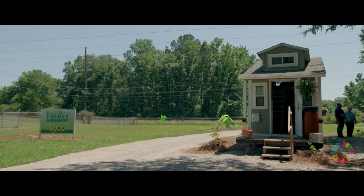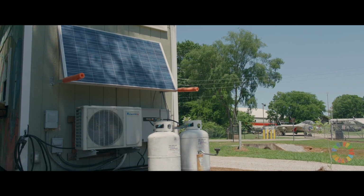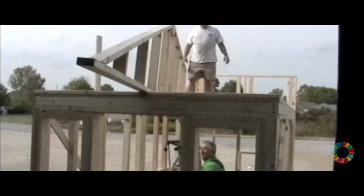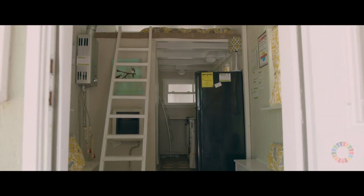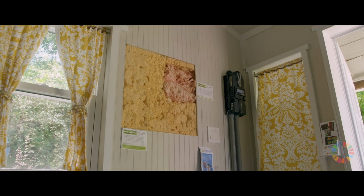Nexus Energy Center is a local nonprofit organization located here in Huntsville, Alabama. And we like to educate the community about energy efficiency, renewable energy, ways they can be more sustainable in their home. And we built this tiny home to be a tool for anybody to learn about how to save energy in their own home. So we built the tiny home in 2015 so that instead of just looking at a brochure to learn about how to save energy, you could walk inside the tiny home and really see all of the things that it takes to make a home more energy efficient.